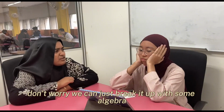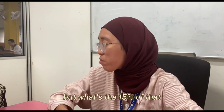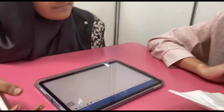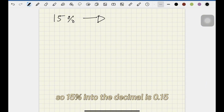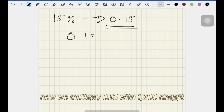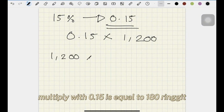Don't worry, we can just break it up with some algebra and percentages. Okay, it's 1,200 ringgit a month, but what's 15% of that? First, let's convert the 15% into a decimal. So, 15% as a decimal is 0.15. Now, we multiply 0.15 with 1,200 ringgit. So, 1,200 ringgit multiplied by 0.15 is equal to 180 ringgit.